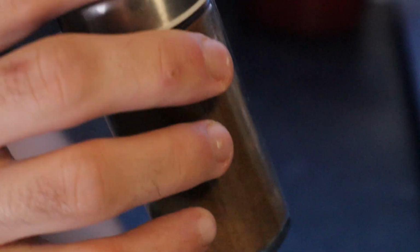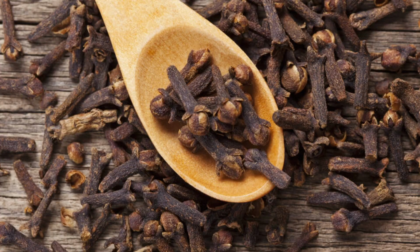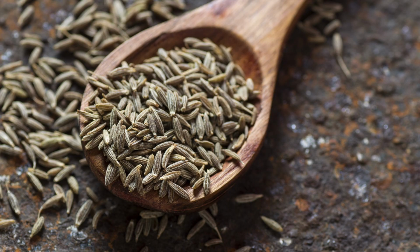Then we've got cloves, the aromatic flower buds commonly dried of a tree in the family of Myrtaceae. Native to Maluku Islands, Moluccas, and Indonesia. Cumin, popular for its seeds, dried and then ground or used whole with distinct aromas. It is native to the Irano-Turanian region.